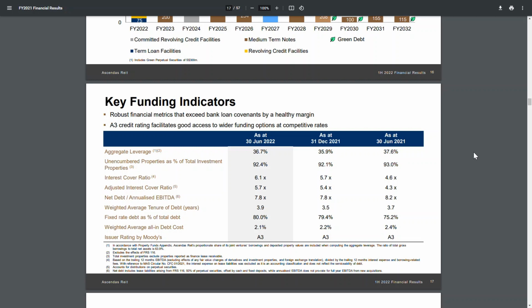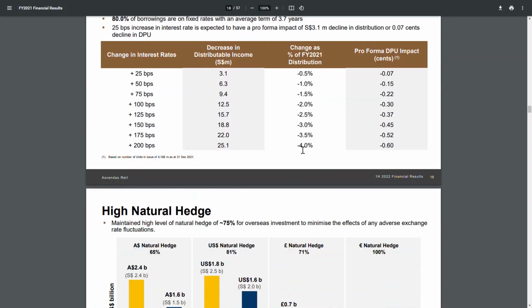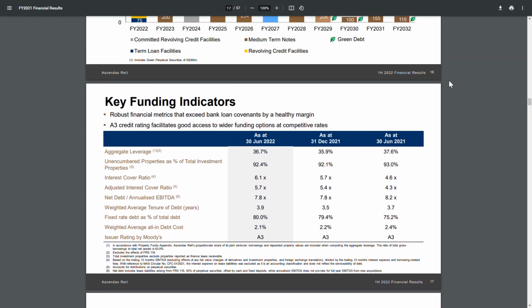So next, let's look at their debts. As you can see, their aggregate leverage is about 36.7% with an interest coverage ratio of 6.1. Moreover, their all-in debt cost, which is the interest they are paying for their loan, is about 2.1%. Even though on paper this does not look as good as Frasers Logistics and Commercial Trust values, sometimes it's actually more attractive because it consists of different properties such as data centers, commercial sites and the life sciences site. Moreover, they are even more diversified into different countries. So all these factors actually make it more attractive in a way as well.